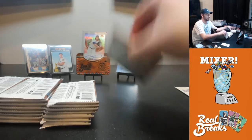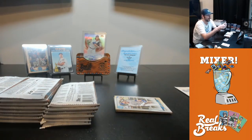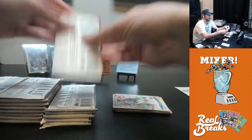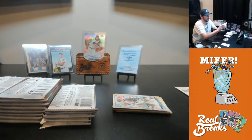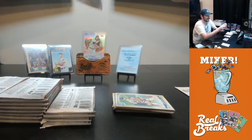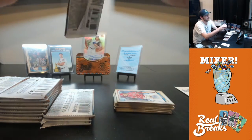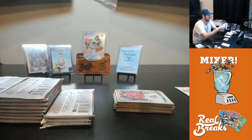So I think it makes it more fun because you get to go through your Heritage cards a couple times looking for different stuff. Same with Gypsy Queen, I'd say to a lesser extent. I mean, you got bazooka backs, I guess, for going through the backs.